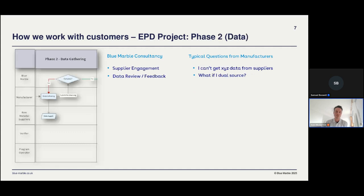If I move on to the second phase, this is the data gathering, and at this point, it's mainly the manufacturer's responsibility to gather this data, because they're the ones that have it. We're not asking the manufacturer to do any additional calculations. It's just to gather data that may already exist. So these are things like transportation distances, mass of certain materials, technical details of those materials, all data that should exist, but perhaps takes a little bit of time to gather.